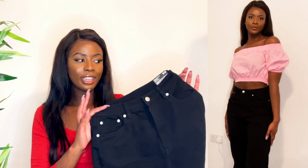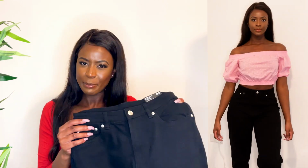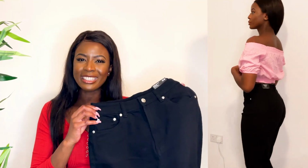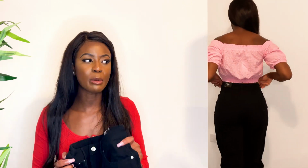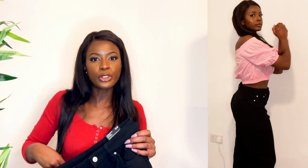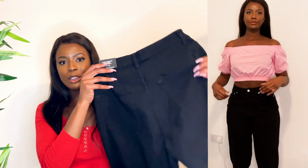Guys, I got these high-waisted mum jeans from H&M. When I tell you this fit is absolutely amazing, it just fit me so nicely at the waist. It was quite baggy on the legs. It was just perfect. I absolutely loved it. It's been a while since I found some proper nice mum jeans that fit me so nicely, because usually I just wear a belt with mum jeans, always, just to keep it nice and tight on the waist. But with this, there's no need for a belt. It just fits me so nicely.